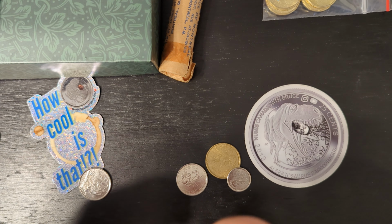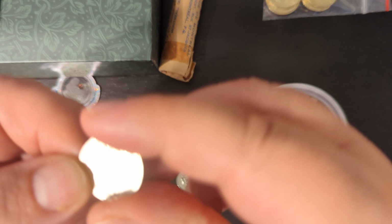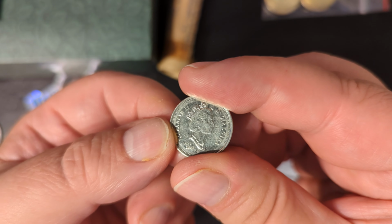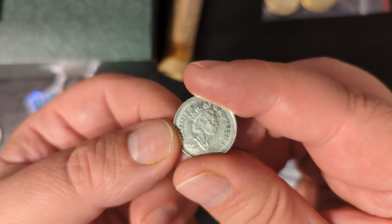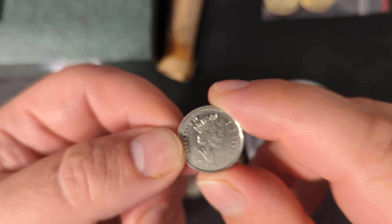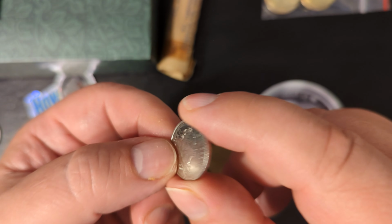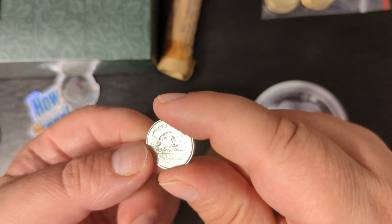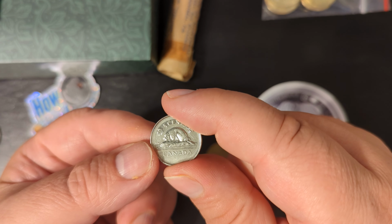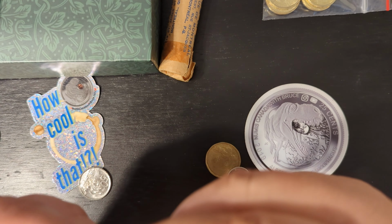And we have this, one of Queen Elizabeth's Jubilee nickels. And you can see her there with the crown and the double date of her reign to 2002. And the P is there because this is nickel-plated steel. And there's the beaver.